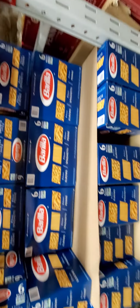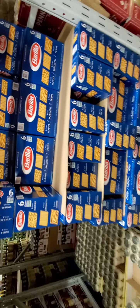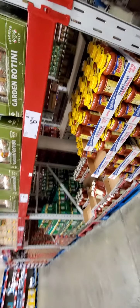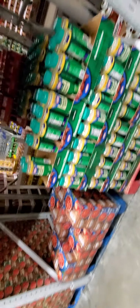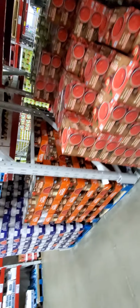Barilla. I have some Barilla that's probably about 3 years old, but it's been prepped. What I did was I pulled it and brought it to the top, so you can rotate your prepper items. You cannot leave them in there and not rotate them. And I mark dates on them. Okay, these type of things.